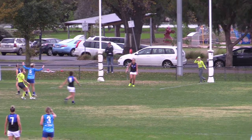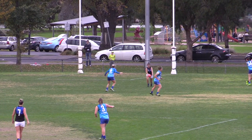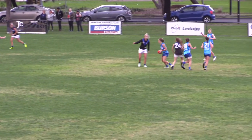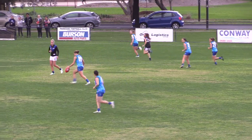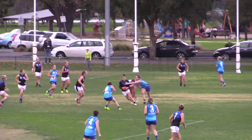Chance for the Spurs to make the most of it here, but they've got to be clean with the ball. I know Jolly has had a fantastic game, but need to do better in front of goal there. Blackburn brought it out of defence. Ashley Guest has been fantastic, camping across that wing half forward line. She's made that many chop off intercepts. Kicks it back towards centre half forward.